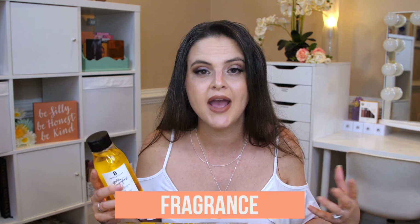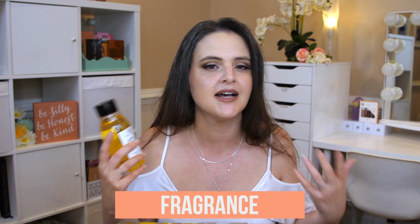There is fragrance in here, but again, because you're washing it away, it's not sitting on your body for very long. It doesn't bother me that there's fragrance in my soap products. And honestly, it was just a very nice soap experience. I just enjoyed it. It smells really good. It works really well. I was really happy to have this because I always need body wash.